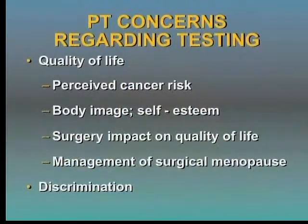Body image and self-esteem, these surgeries are a big deal. I get frustrated when I hear people say, oh, you know what, breast reconstruction options people have these days are great. And I had a patient at Yale that said, I'm so tired of people telling me I'm lucky. They say, I had a bilateral mastectomy, it looks like I have a good prognosis, I got reconstruction with one of the best plastic surgeons, he tells me my results are wonderful, and everyone keeps telling me I'm lucky, and I'm sick of it. Because I don't feel lucky.